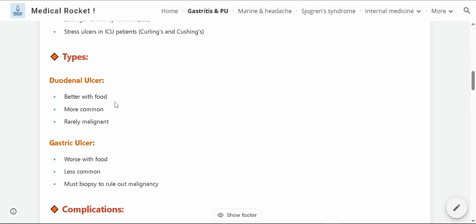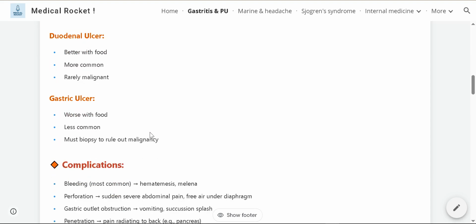Contrast that with gastric ulcers. Here, pain gets worse with food because food stimulates acid secretion, aggravating the lesion. Gastric ulcers are less common but carry a real risk of malignancy, so always biopsy. Always. Complications? Classic board fodder.